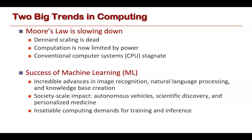The first, of course, is that Moore's law is slowing down, right? So you look at the time between generations of integrated circuit technology, and the length of time to doubling is increasing. The cost per transistor is no longer decreasing the way it was. And you can argue how much Moore's law is slowing down, but there's no argument about the fact that Dennard scaling, which talks about how power scales with decreasing feature size, is over, right?